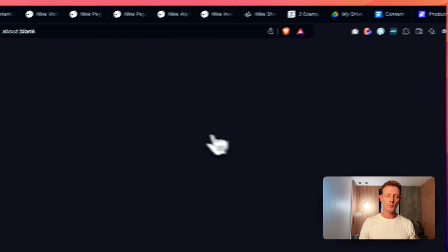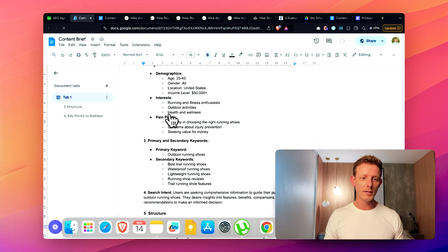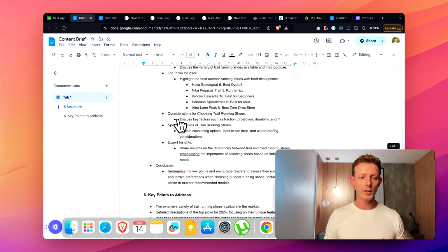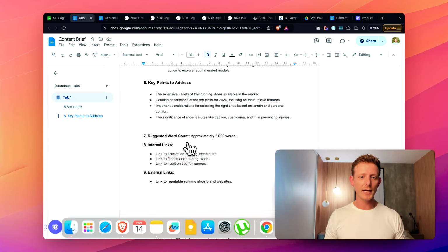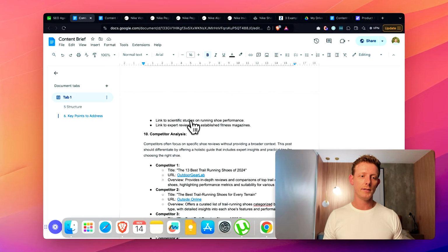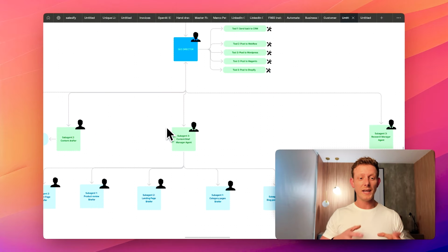Basically, it just includes a summary of the research we've just done, right? The target audience, the keywords, the structure of the article, the key points to address, right? And maybe some ideas for the internal and external links and a competitor analysis, right? Just to make sure that the content is written as good as possible.